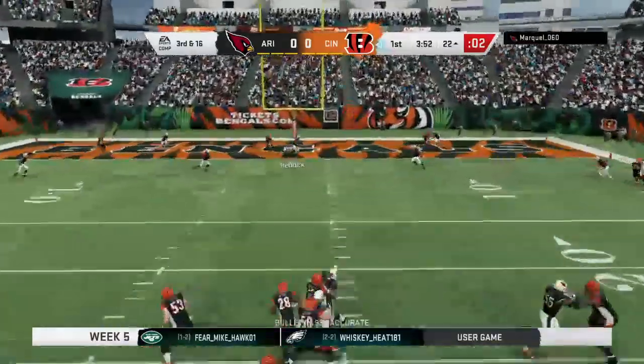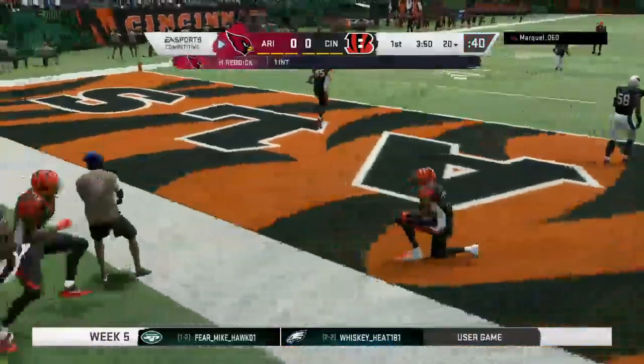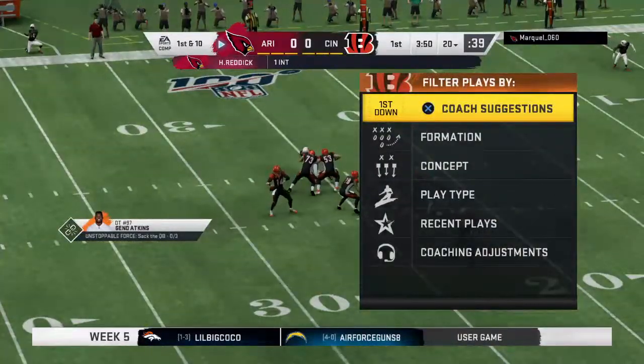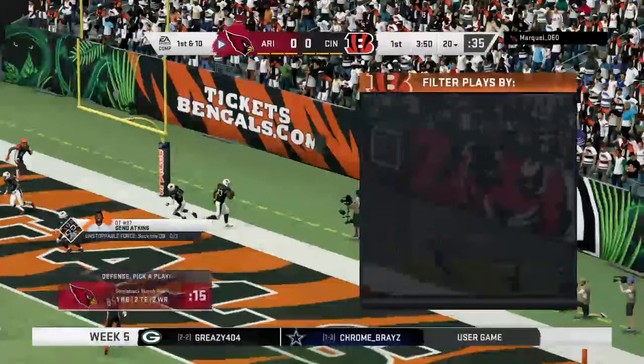Off the play fake to Mixon. This is Dalton. He's going to let it go deep for the... And it'll be intercepted. Able to get there and pick it. Oh, no doubt a very disappointing end to what was a pretty strong opening drive.